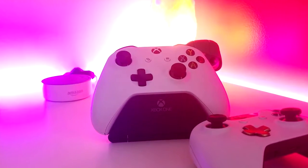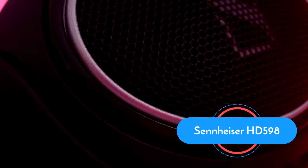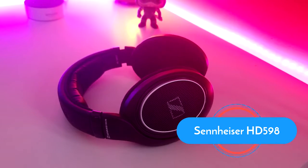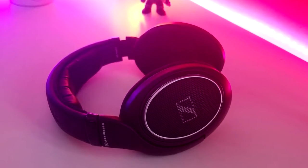I actually have quite a bit mounted up on the bottom of my desk as well. Over on the L side we have my headphones. These are the Sennheiser HD598 SEs. They're a spectacular pair of cans for anyone looking for some open back headphones for gaming, however for audio monitoring or use on the go I wouldn't highly recommend them.